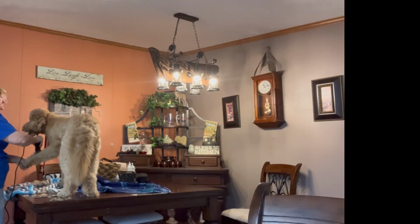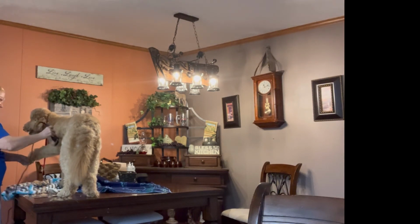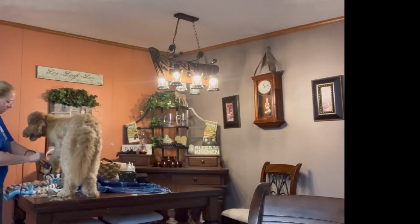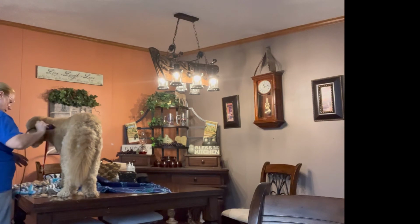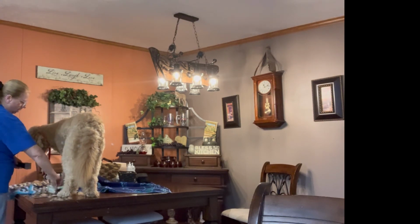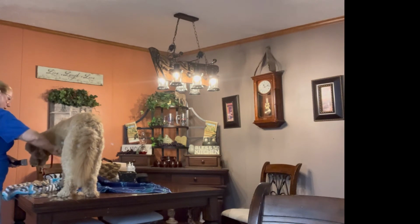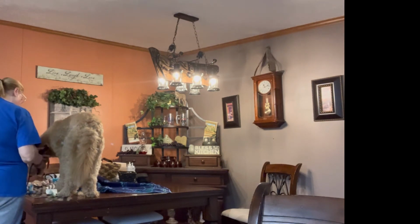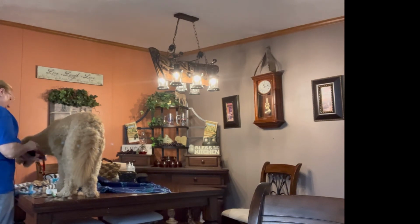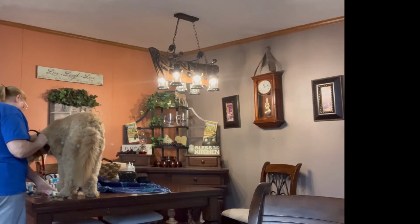And also when they get tired of you working on an area, you don't have to keep working on that area. You can just put it down and go to the feet pads or go to the ear hair. Just move to something else until... because they get tired. See, I'm brushing up on everything. And that way it makes that hair stick up.